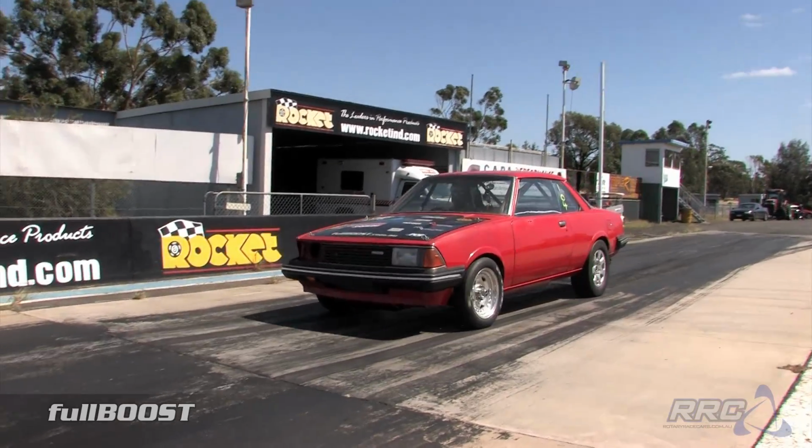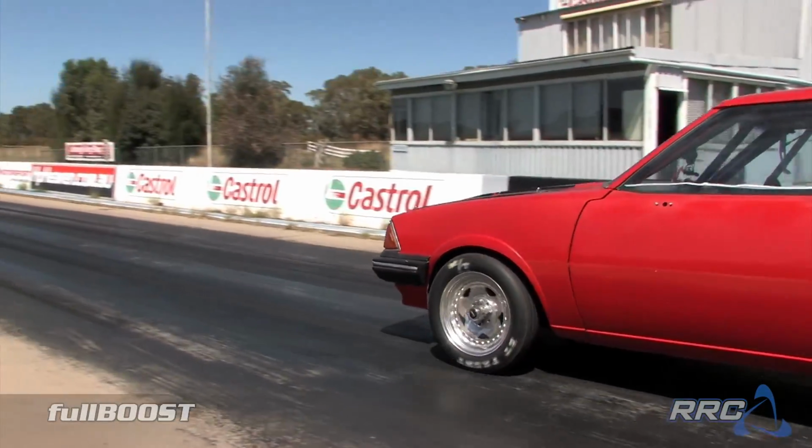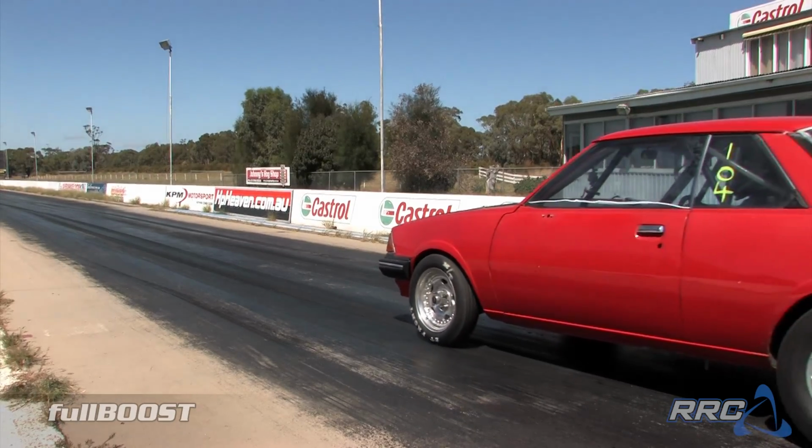It's been a few months since our last update on Project Redline. We've taken the Mazda back to Heathcote Park Raceway a few times with promising results.